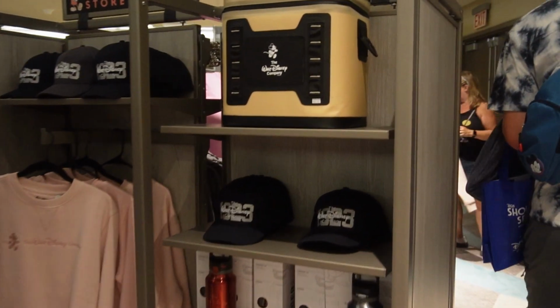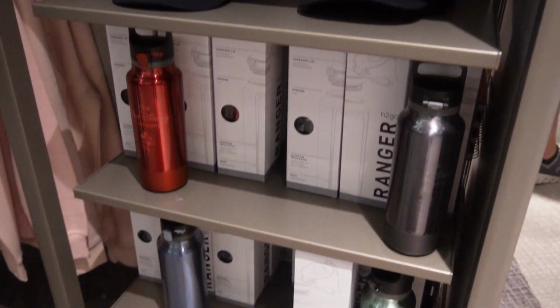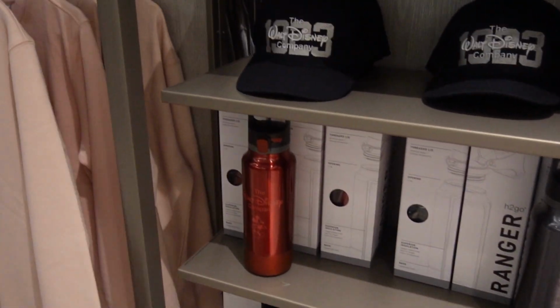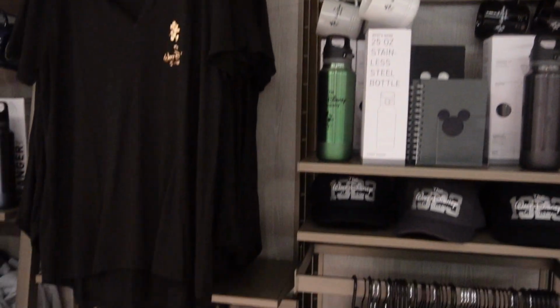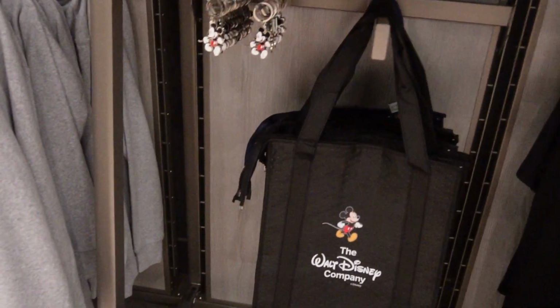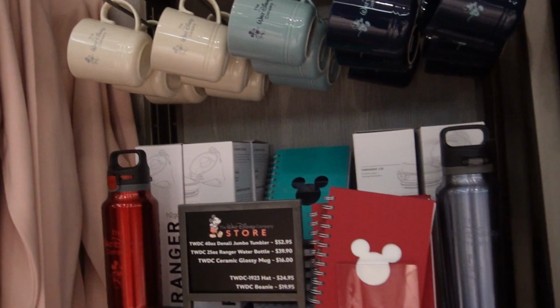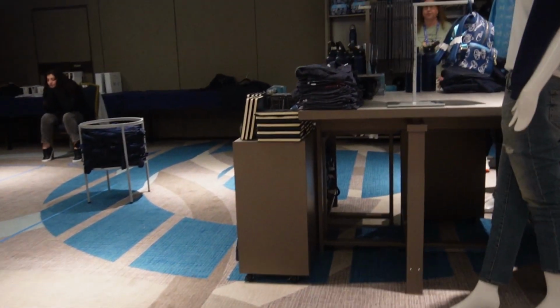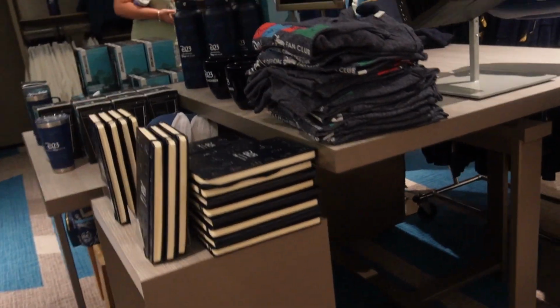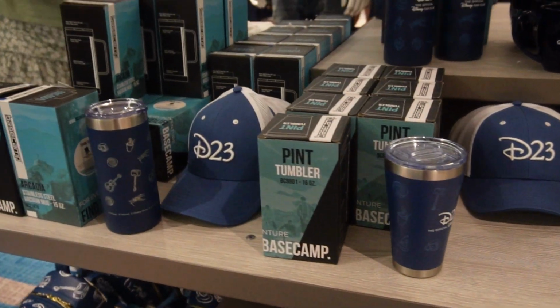So this was the first store. It's called the Walt Disney Company store. There was a lot of amazing merchandise here, and they mostly had long sleeves and hoodies since it's the fall season. I loved all the designs, and there are lots of mugs, travel canisters, notebooks, hats. They only had one Loungefly at this store, which I did get, and it was the D23 backpack. Everyone was grabbing those right when we got in, so I'm glad I got one for myself. They did also have some regular backpacks too. They had license plate covers, they had magnets, and an exclusive pin.